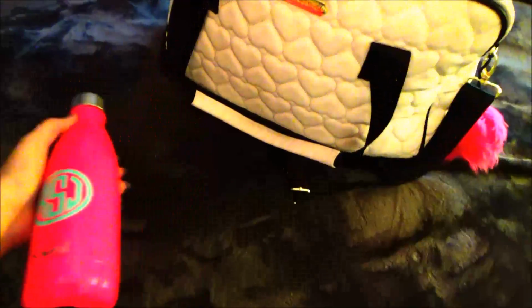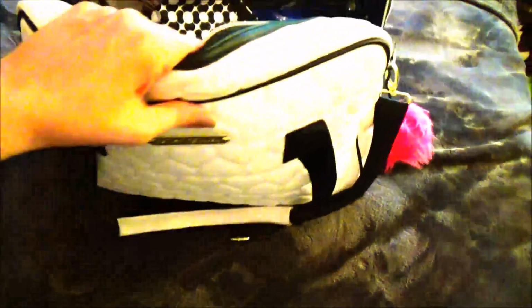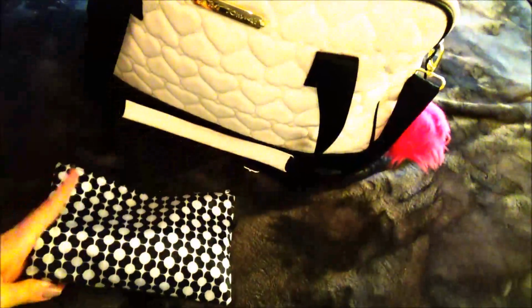It's always in my bag because as a nursing mom, it is imperative that you drink a ton of water. Okay, we'll go through this little bag, which also matches. Everything's coordinated in here, I hope you'll notice. Now inside this little bag, let me see if I could do this with one hand.